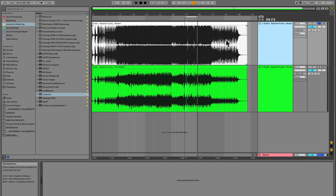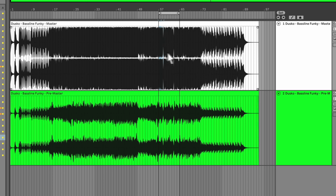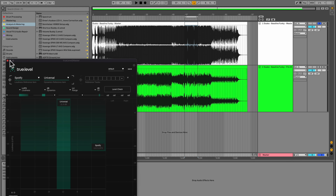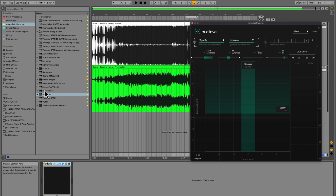Let's take a look and currently see where the existing master is at. You'll see here I've looped up a section of the song, and I always start by working on my master with the loudest part of the song. So in this case, this is the second drop. This is where the song is the busiest and the most amount of instrumentation is in. And let's go ahead and add an instance of True Level. So we'll add True Level, and then we will also add in True Balance.